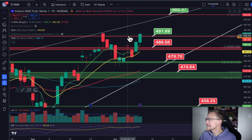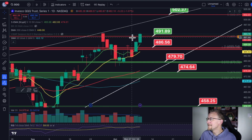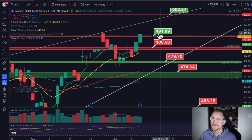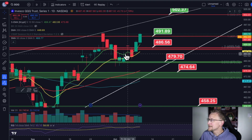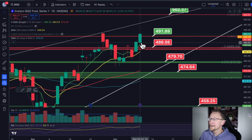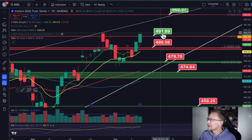These two previous peaks that you see, now red and green, this is actually a fairly critical difference in this case, with this peak being red and this peak being green, because we went up above this resistance that you can see right across here, right at about 491, well, 491.89, almost 492. We got rejected and we sold off, and then we caught support down here, and then we were able to recover today. Even in the pre-market hours, we're up above that resistance that we had at 491.89.